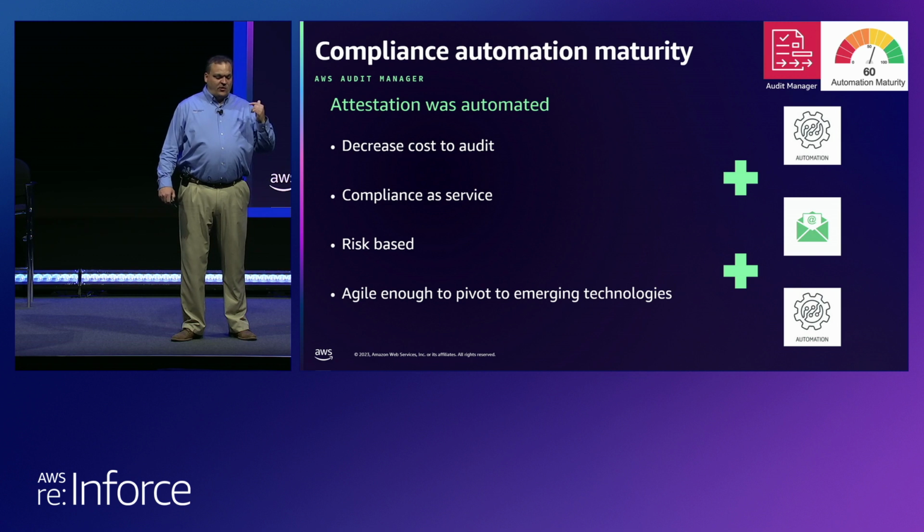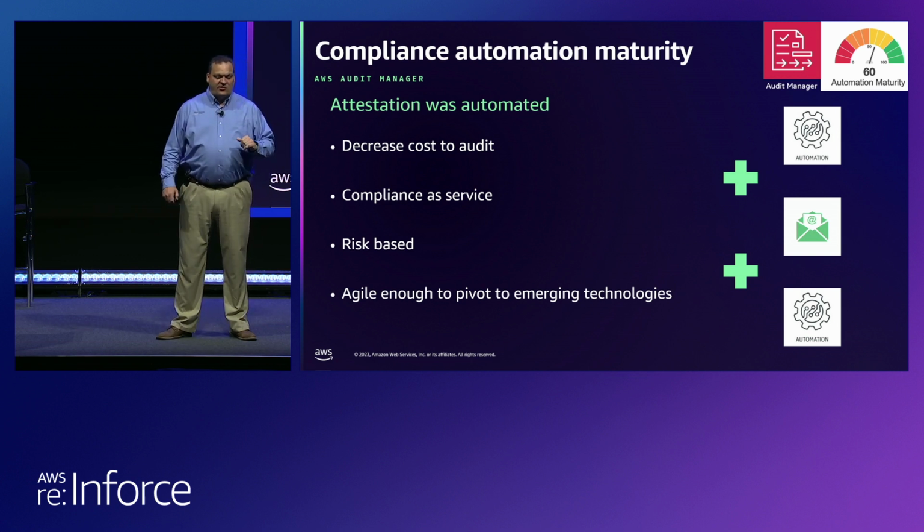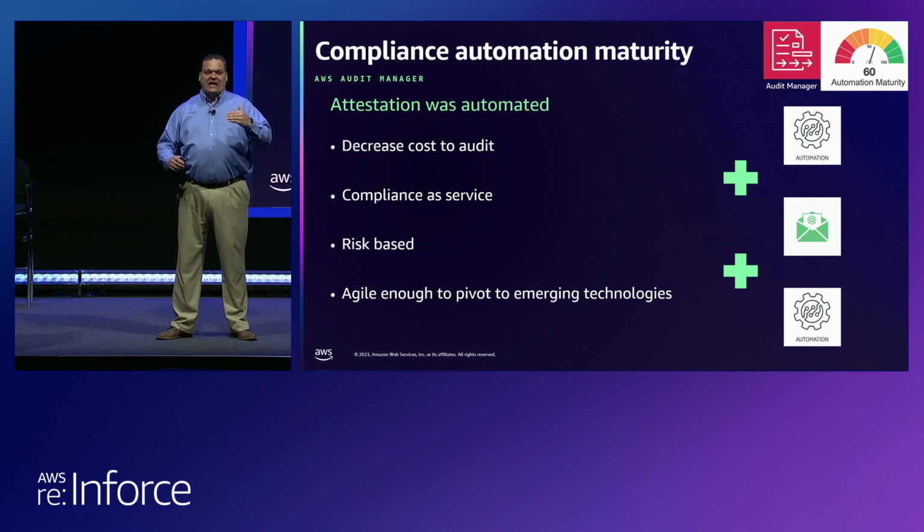Once you've done that, once you're risk-based, once you can offer it as a service, and you can pivot quickly to emerging technologies, you've shifted again into a higher gear in your compliance automation.